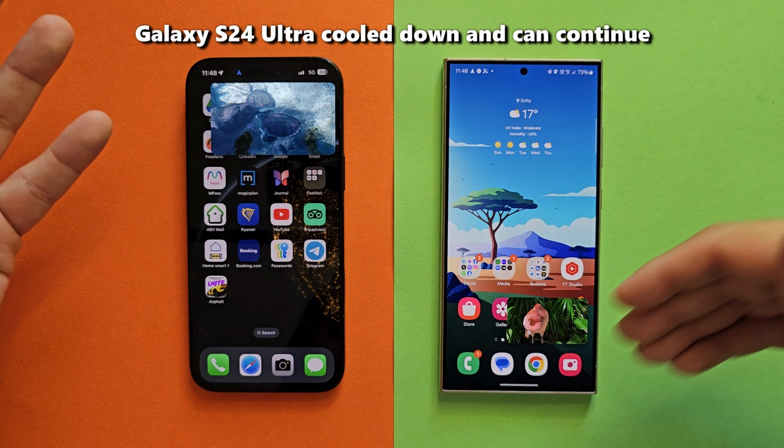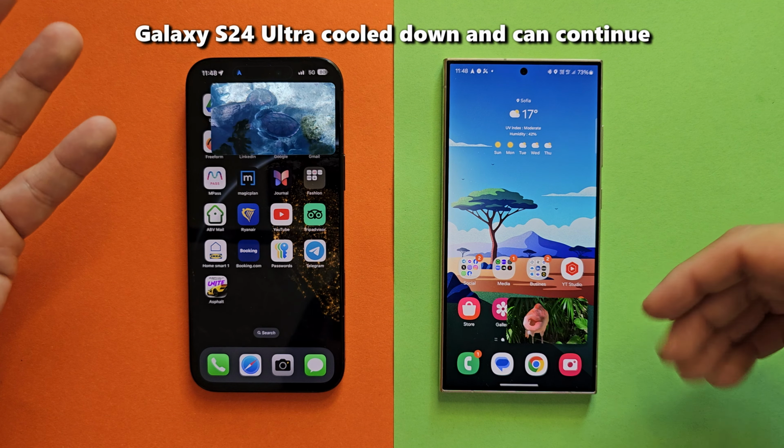Alright, right now the S24 Ultra recovered. Now I can continue the test, but the same is gonna happen very, very soon. So clearly the Apple iPhone 16 Pro Max was able to handle navigation, Facebook Messenger audio call using 5G, playing a YouTube video in picture-in-picture, highest resolution HDR, and also playing the Asphalt 9 game, and it just won the test.